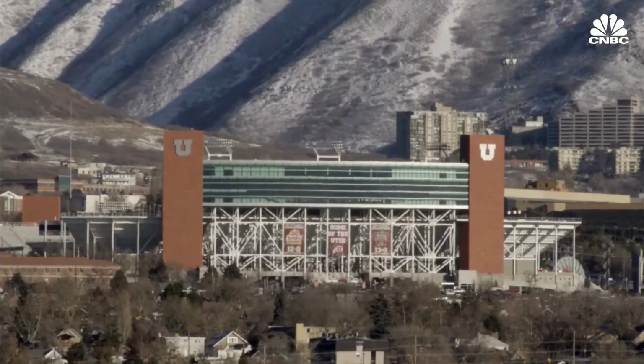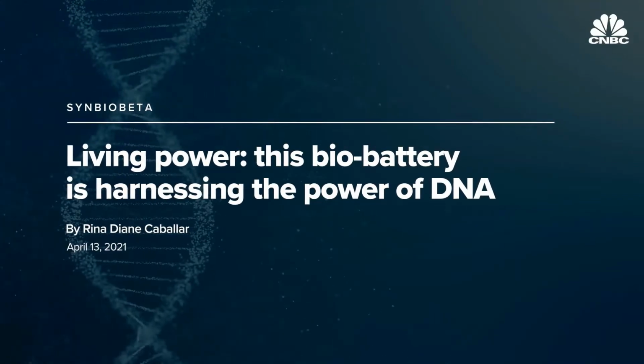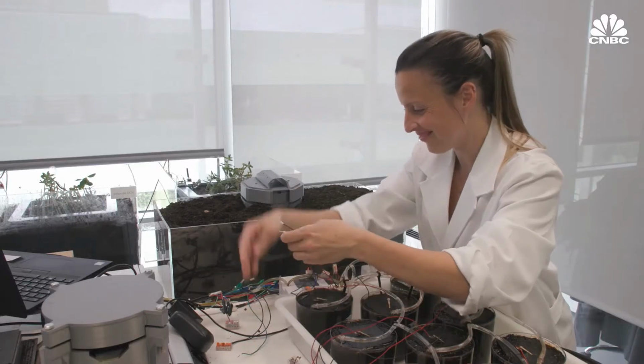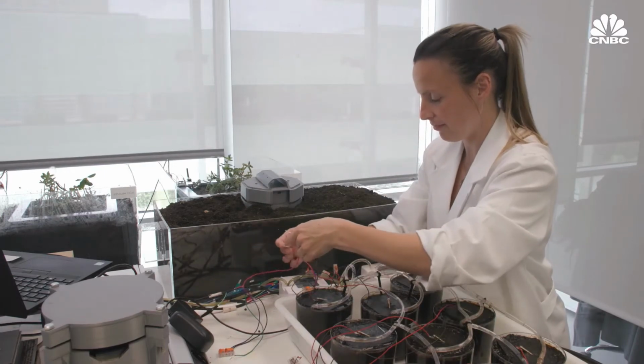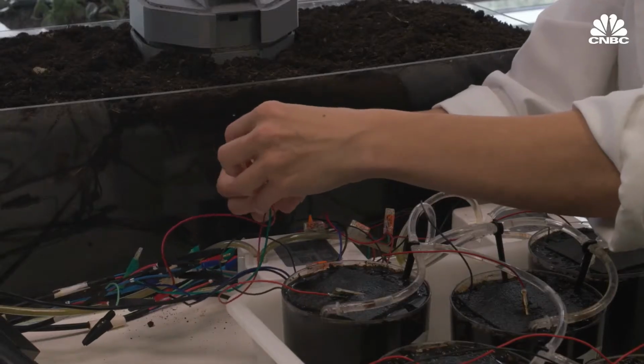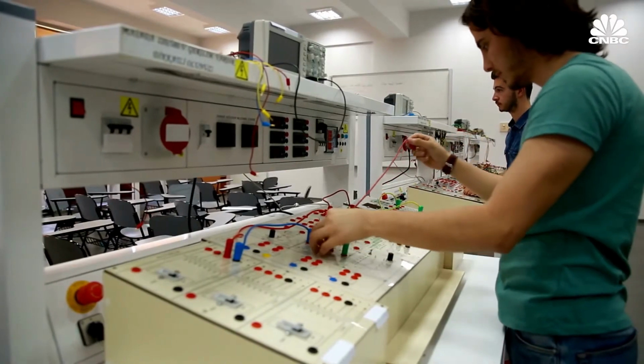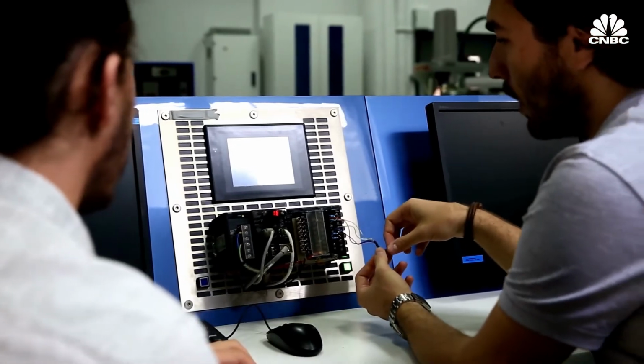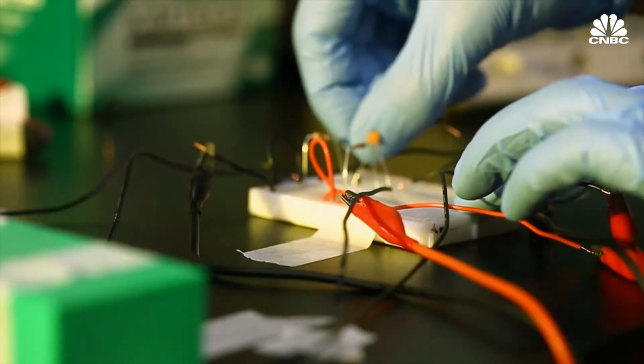At the University of Utah, Professor Shelley Minteer's research group is working on incorporating sensor tech to gain mass adoption. It all comes down to price and operational efficiency. At this point, it becomes an issue with the electrodes, how you're going to wire everything together and just how efficient you can make those systems.